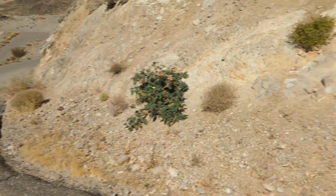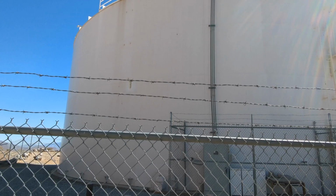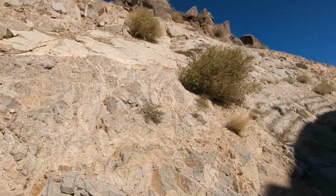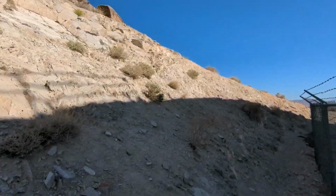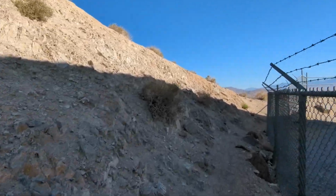A little steeper than I was expecting. Too bad there's a gate. Otherwise I could have driven up this part. Well, the road ends at this water tank, but we need to go that way. So I think over here, I'm hoping there's a break in this little cliff. Just scramble up the rest of the way.